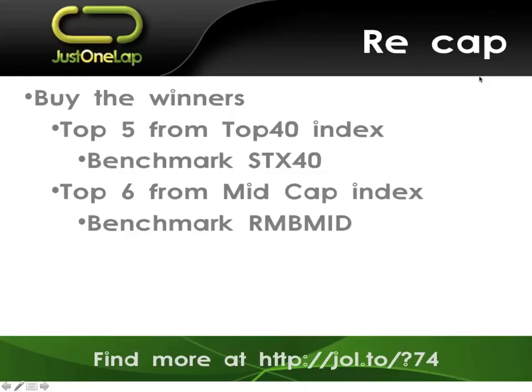In the mid-cap, we take six stocks. It's a slightly larger index with 60 shares, and we take six just to slightly reduce that risk.